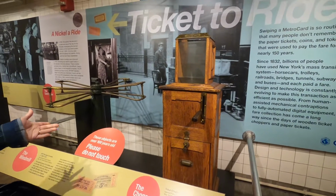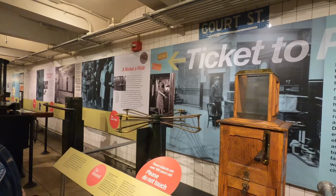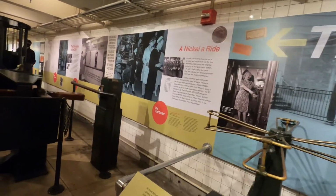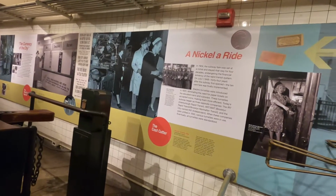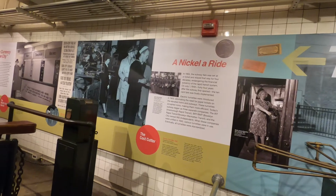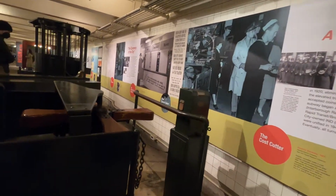Basically, before there were tokens, you had tickets. Yep. So that's pretty cool. Interesting. Tickets to ride. And it actually cost a nickel. A buffalo nickel, guys. Wow, a nickel a ride. Wow, I wish we had those prices nowadays. That's crazy. From July 1st of 1948. Interesting. Wow. And the first subway system was built in 1904.